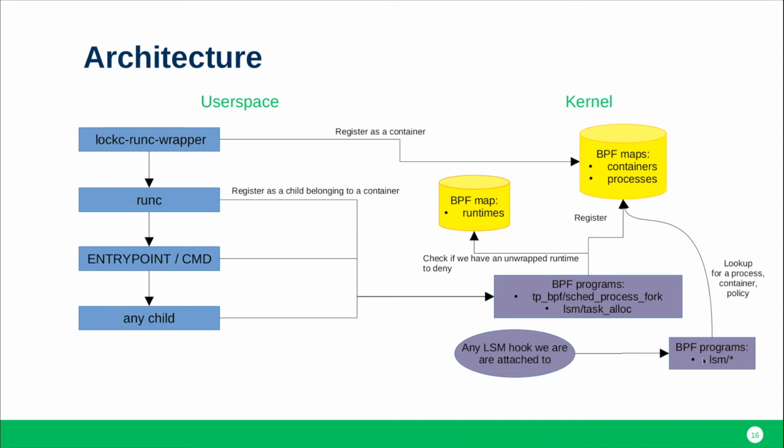And then there are a bunch of BPF programs which handle applying the actual policy, and they are triggered by LSM hooks. The important thing here is that in every LSM BPF program, you are able to look up in the context of which process you are. So in each LSM program, we are first checking which process we are in, and then we are checking whether that process is containerized. And if yes, we can check to which container it belongs and what kind of policy that container has.